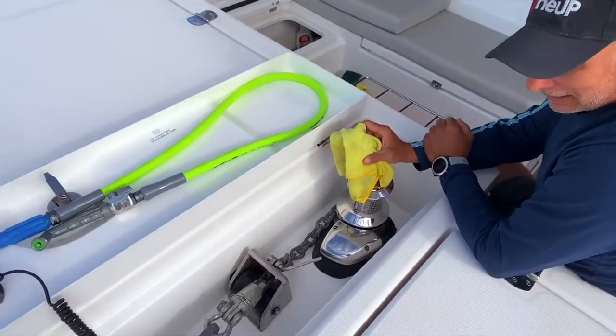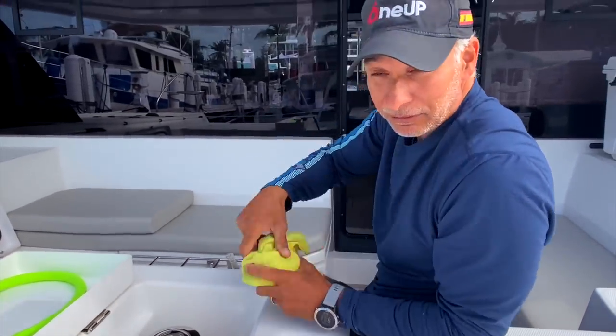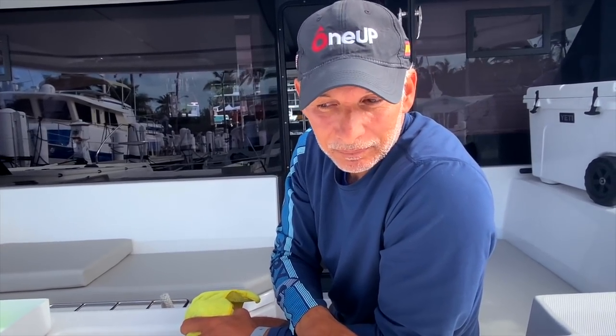My eyes are watering, it's a little windy. People have different ways of marking chain, whether it's zip ties or these cool little rubber things that sit inside the links of chain. We haven't been able to find those, and so anyway, we just paint the chain.